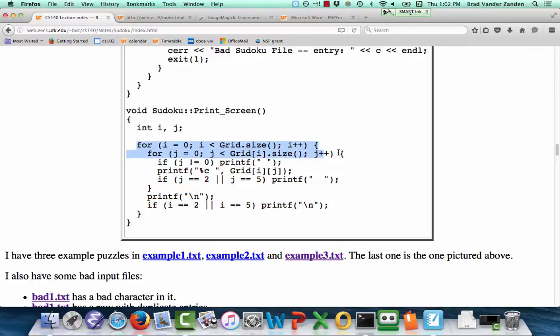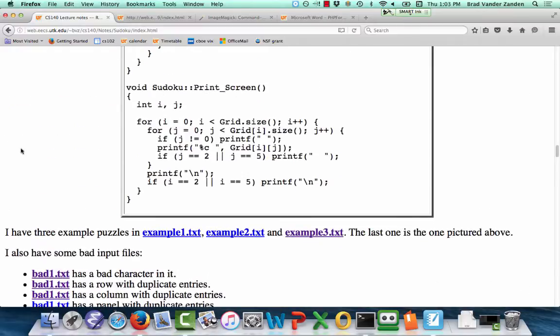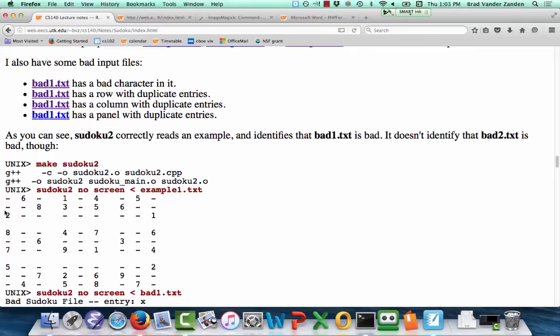So he's printing his grids, and you'll notice down here that he's putting separators, but you don't want any kind of extra leading space in front of the first entry. And so what he's doing is he's saying if j is not equal to 0, print the extra space. So that's what that line is doing, it is suppressing an additional space if that's the first entry in the panel.